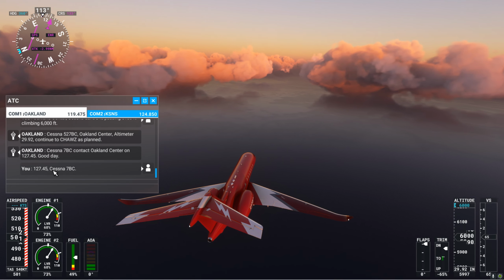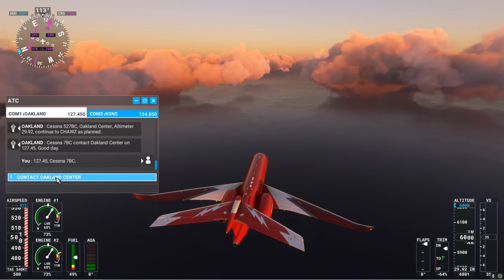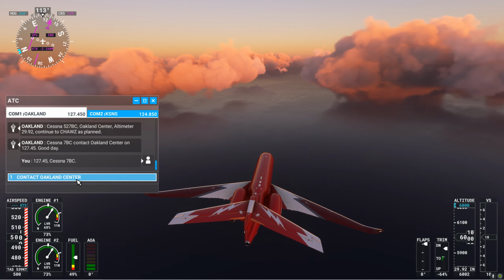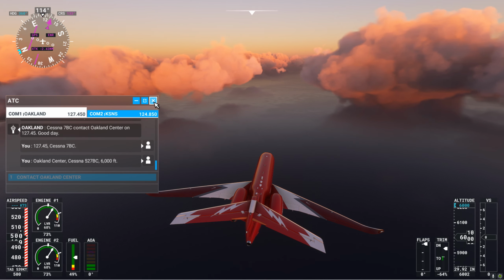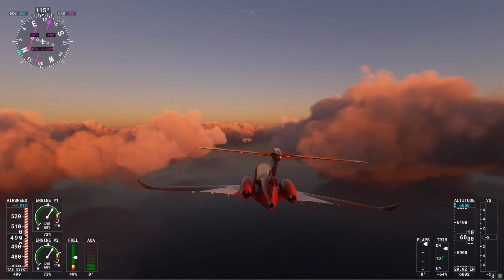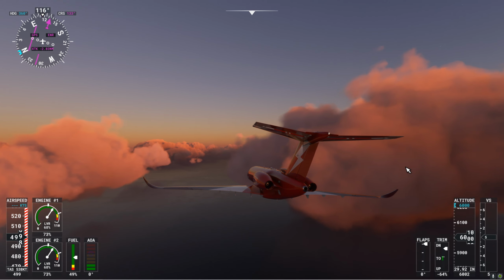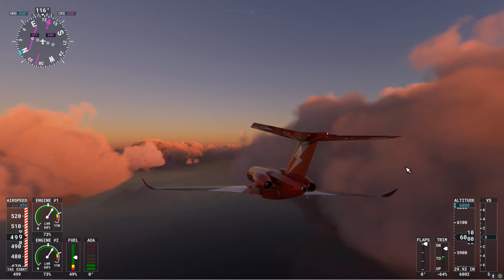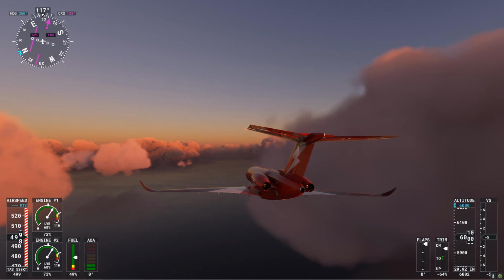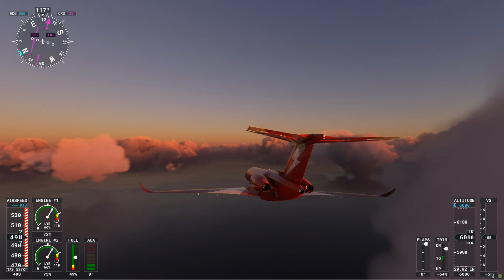Cessna 7 Bravo Charlie. Oakland Center, Cessna 527 Bravo Charlie, 6,000 feet. Cessna 527 Bravo Charlie, Oakland Center altimeter 29.92. Continue to Kate as planned. Cessna 7 Bravo Charlie, contact NorCal approach on 127.15.